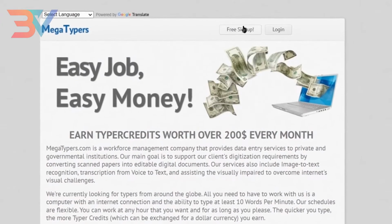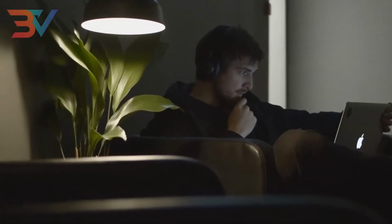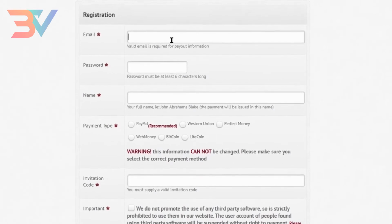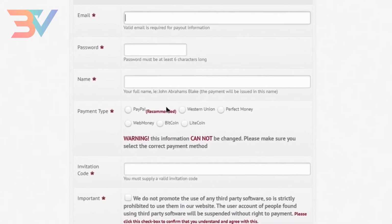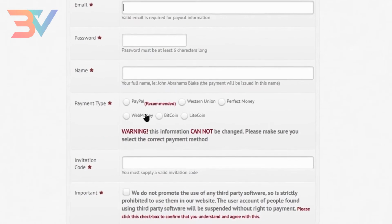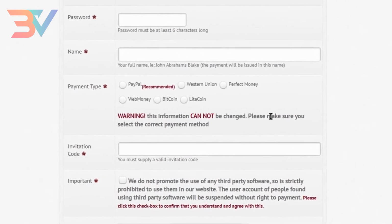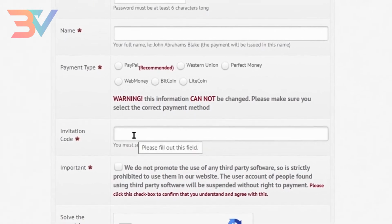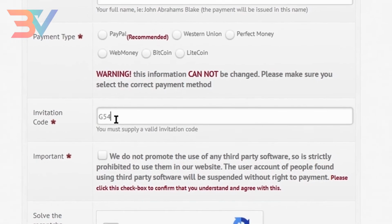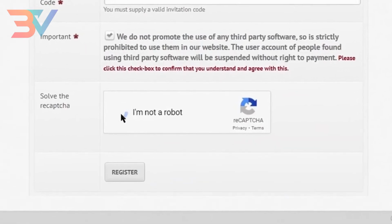Now to register yourself on megatypers.com, you just have to click on the free sign up option right here. The registration process on Megatypers is a complicated process, so I need your complete attention for this part. You have to submit your valid email ID, create your password, fill in your name, and then select your payment type. I usually prefer PayPal, but you can also receive the payment in Western Union, Perfect Money, WebMoney, Bitcoin, or Litecoin. But bear in mind that you cannot change the payment type later. So make sure you select the correct payment method. To successfully register yourself on Megatypers you need an invitation code. You can use G54N for the same, and let me know in the comments if you need a new invitation code. Then just check this box, and also check the I am not a robot box and click on register.